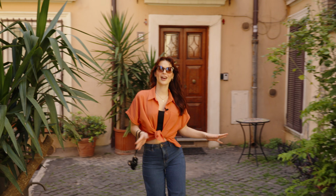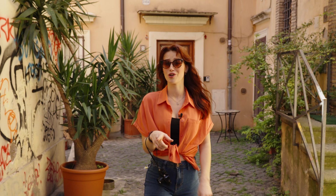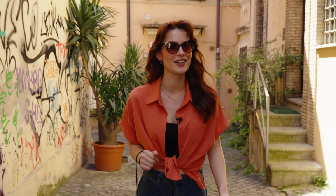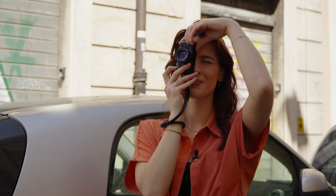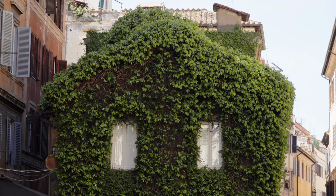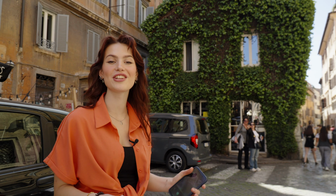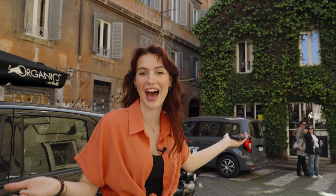Let's walk around. I have some favorite spots in the city where you can take beautiful pictures. And if you want to tell your friends that you're in Italy without actually telling them that you're in Italy, this will do the work. This is the perfect example where nature takes over, in this case, a house.